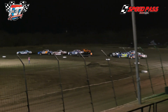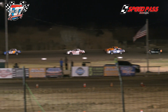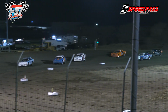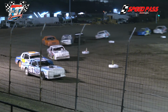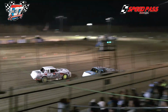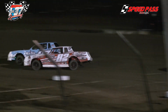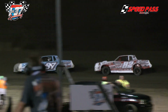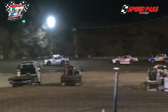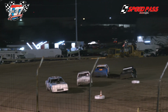The 97 of Doug Lawrence now off to an early lead, getting around the 9B of Jason Batt. The 82 of Shelby Williams now bringing it up in third. '97 and '82 right there working alongside each other in turn two. '82 checks up a little bit, trying to keep it clean, but a great battle working right there for first place now with the 82 and the 97.